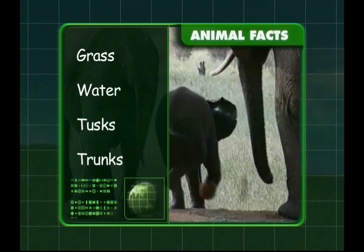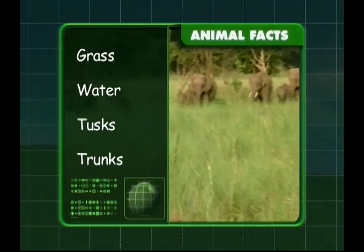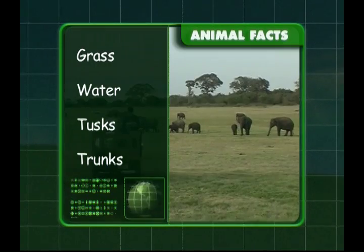These big beasts eat grass and they love water. Elephants have very long tusks and drink with their trunks. Has that answered your question, Zeke?